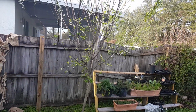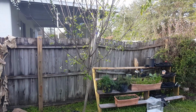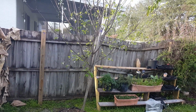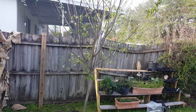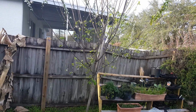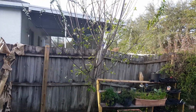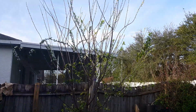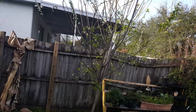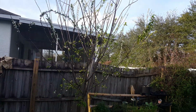So, to prune or not to prune? This is the topic of this video. Today, I woke up this morning and I found this plum hippoloxy, if I'm pronouncing that right, as you can see, covered in flowers. It's almost like covered in snow, and it has been flowering, I would say, maybe for the past 4 or 5 days.